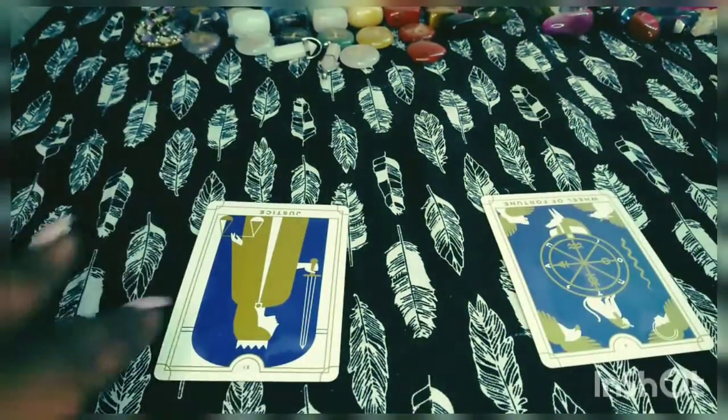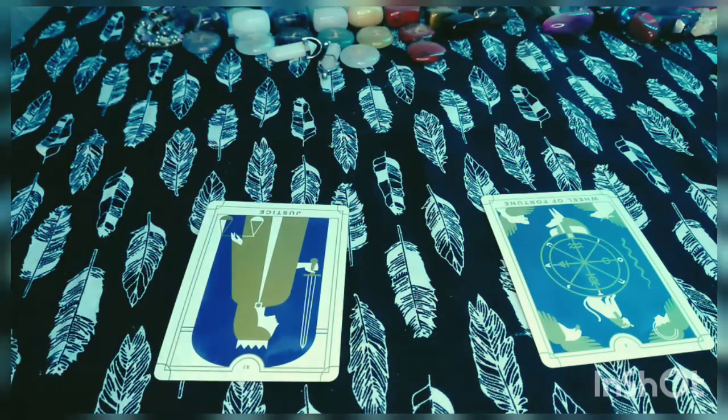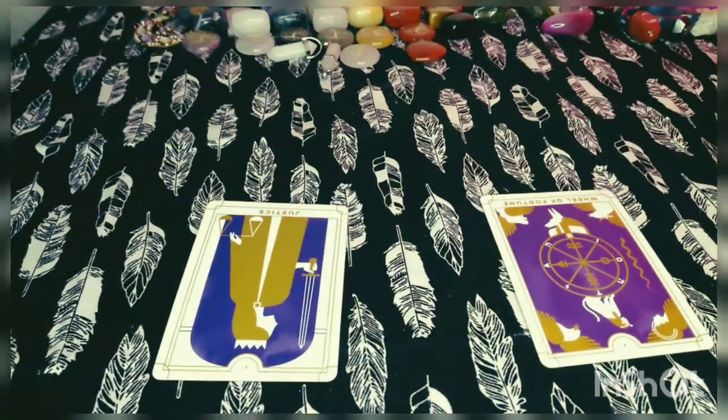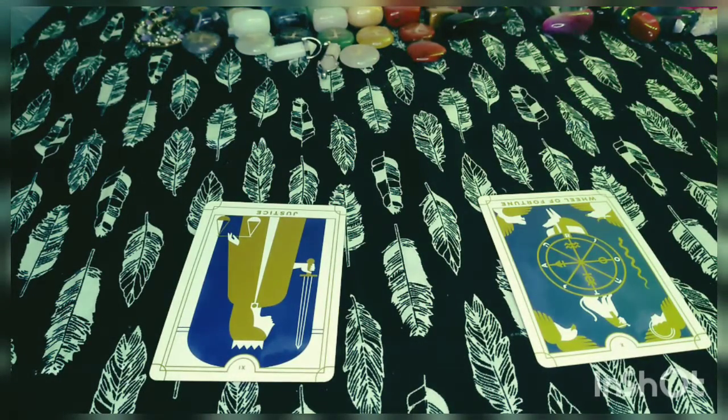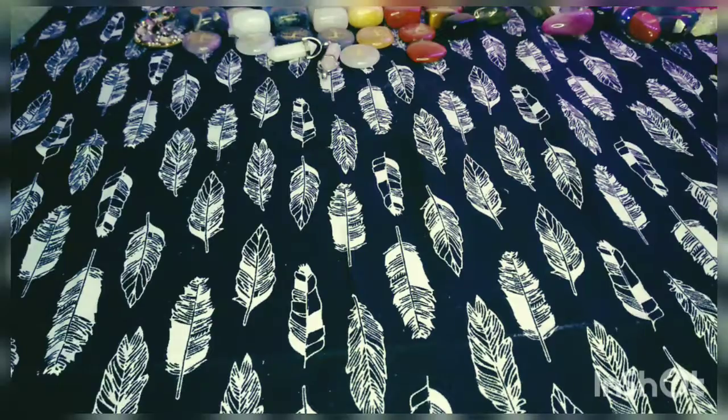when Justice or Wheel of Fortune is reversed, I feel that it's completely opposite. You will get your karma. Bad karma, of course. Because when Justice is turned, you are going to get what's due to you. If you've done someone wrong or said wrong to someone else, you are going to get that back, because that's just what Justice does. You get what's just to you. Okay? So that's what I have for those pairs.